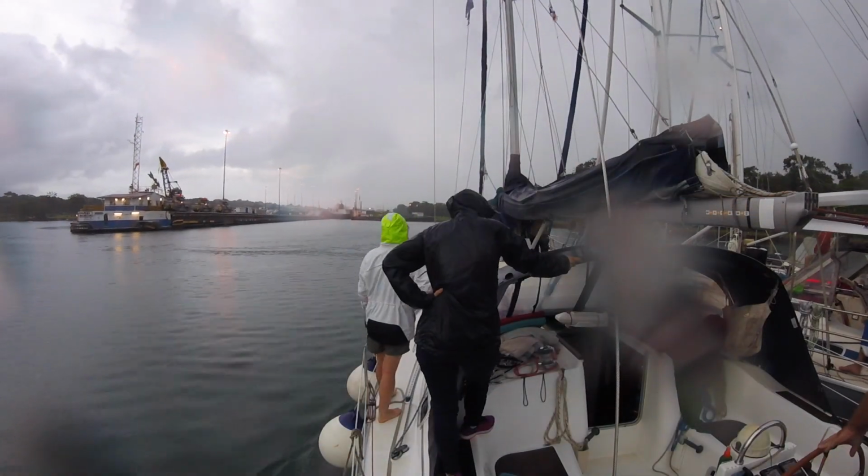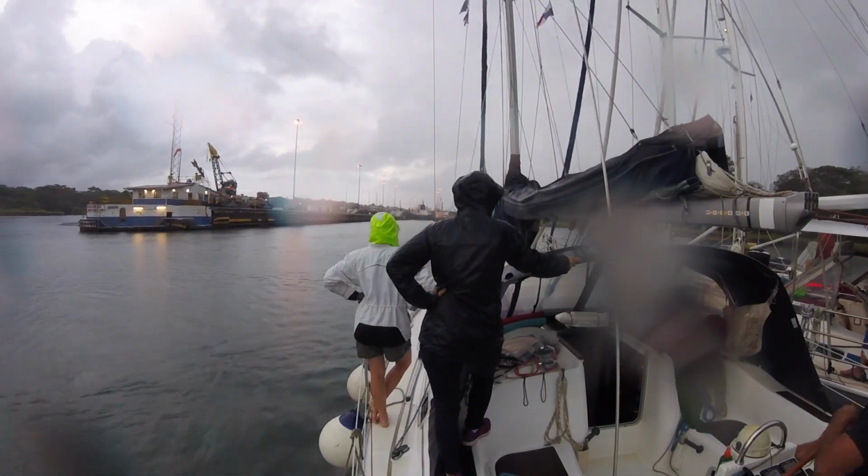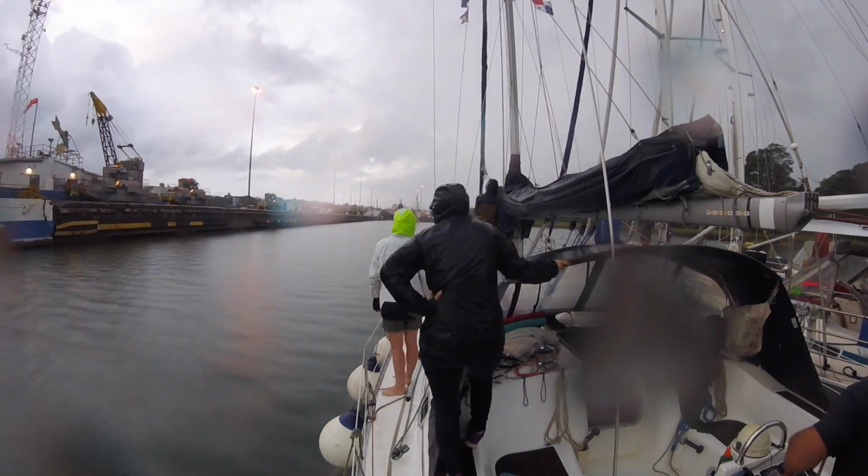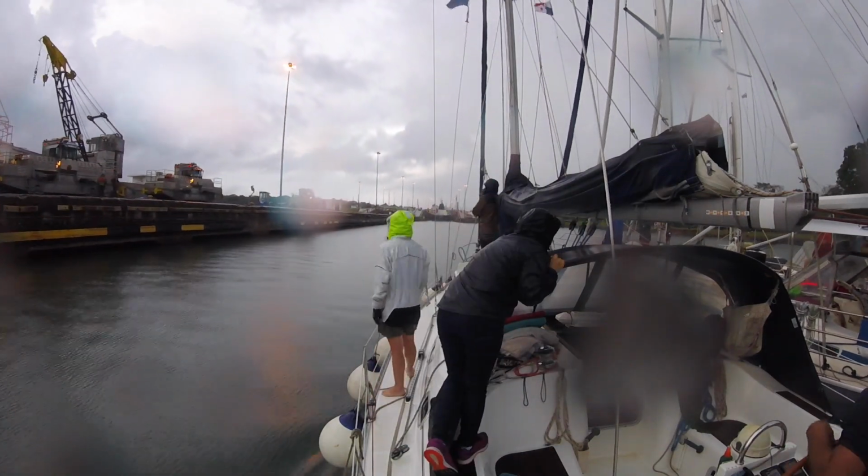Our raft didn't have a strong centre boat with a big engine, so our advisors instructed us to use the outside boat's engines to manoeuvre the boats by switching between reverse and forward so that the raft could easily turn.